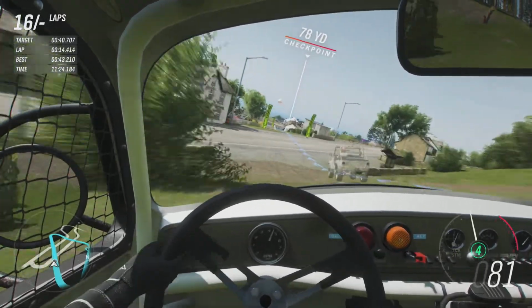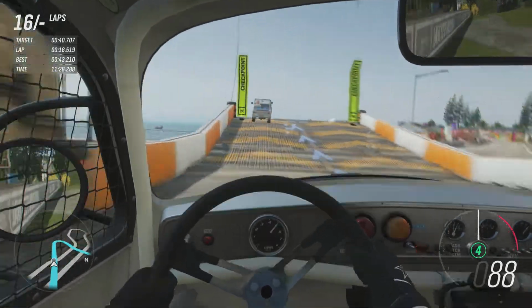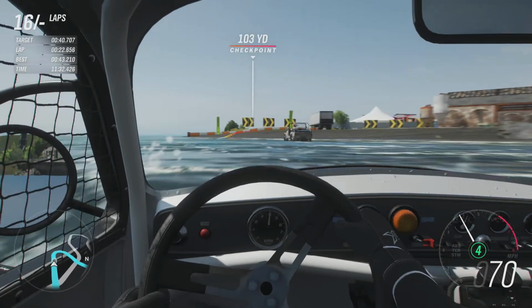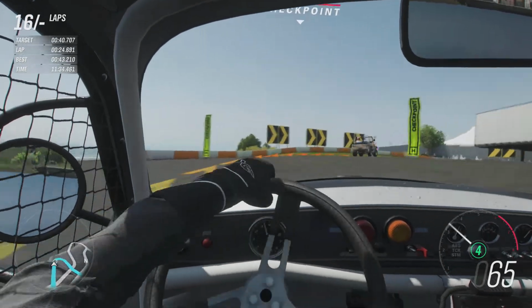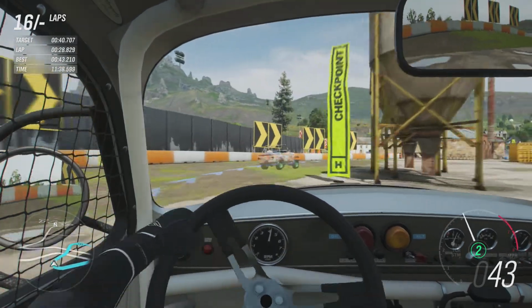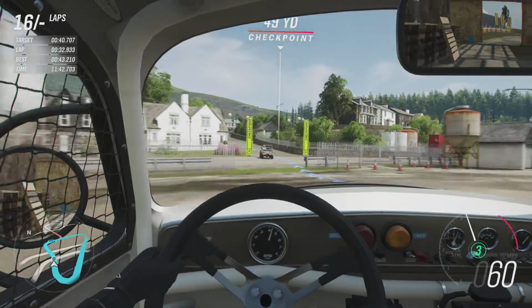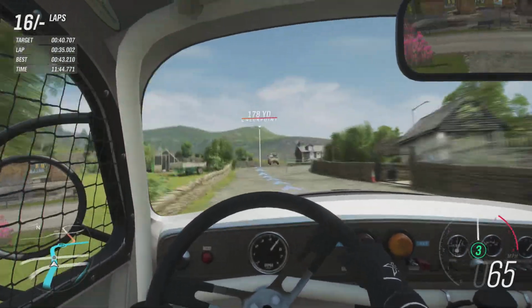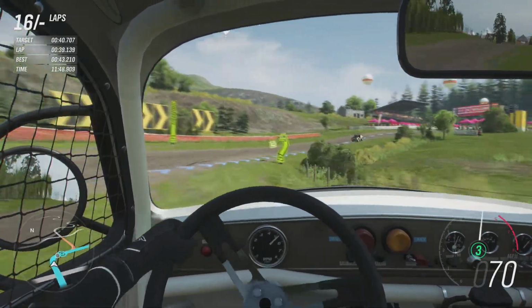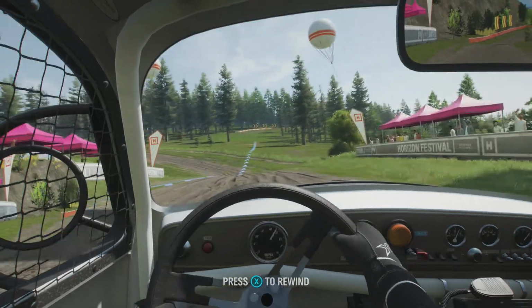Come on! Get out of the water! He dabs his brakes on that bit there. Might have missed that. Oh, fucking hell.